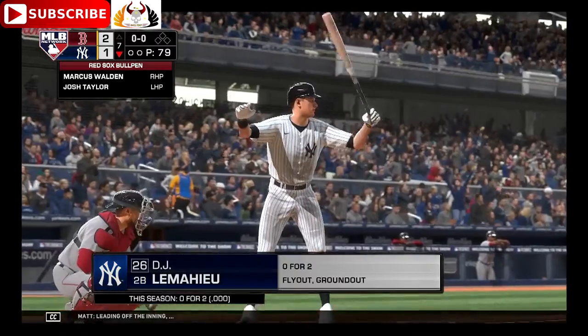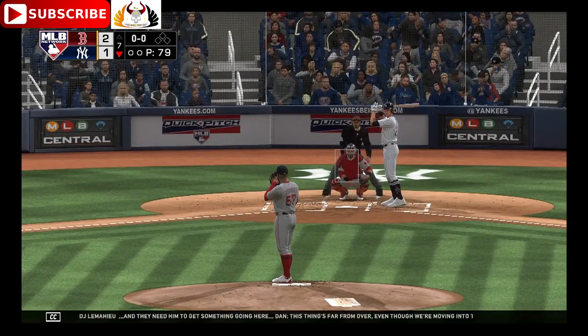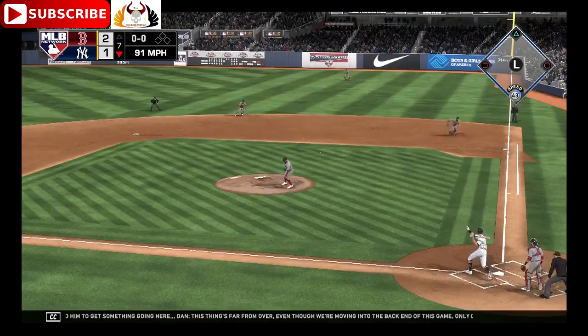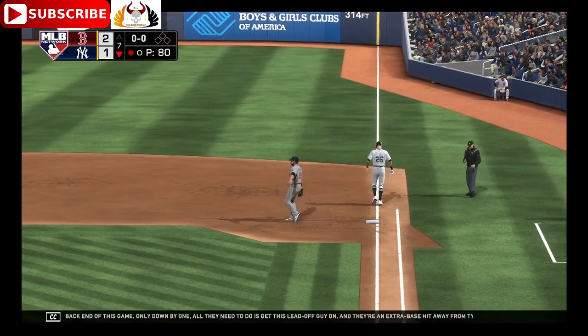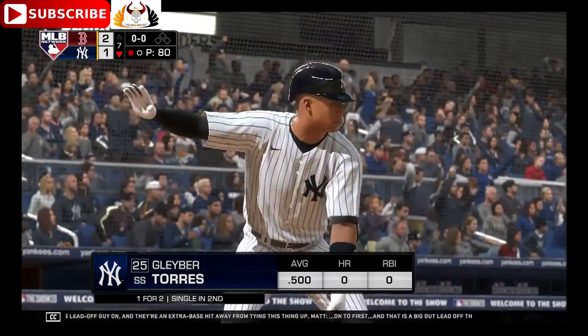Leading off the inning, DJ LeMahieu, and they'll need him to get something going here. This thing's far from over, even though we're moving into the back end of this game. Only down by 1. All they need to do is get this leadoff guy, and they're an extra base hit away from tying this thing up. On to first, and that is a big out to lead off the home 7th.